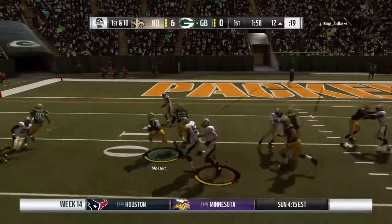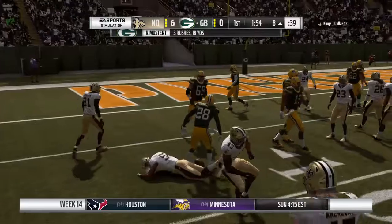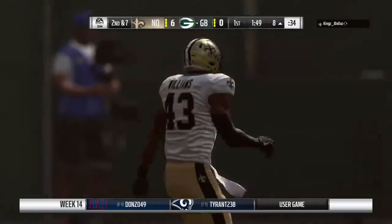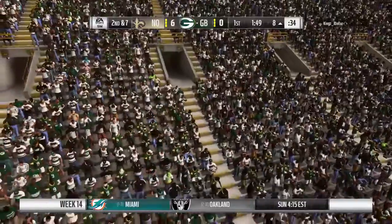Now they'll run it on the toss, and he'll take this one inside the 10, down to the 8. 3 yards on the pickup there, and it'll be 2nd down. And that's one of the reasons you like to blitz even on rundowns. It confuses the blocking assignments and doesn't allow those offensive linemen to get up to the 2nd level.